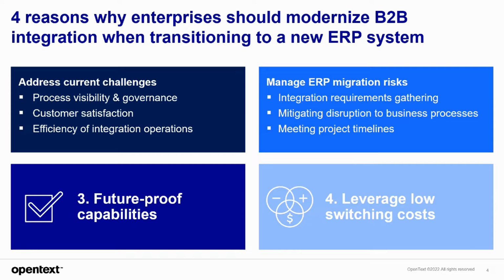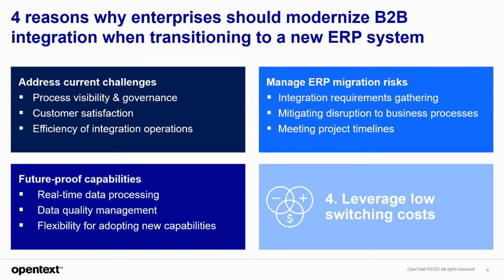Now, the third reason for leveraging modern B2B integration capabilities when you are migrating to a new ERP is really that it allows you to maximize the value of the new system by supporting things like real-time data processing, which is a key differentiator for modern ERP systems against the previous generation solutions. So supporting real-time integration through, for example, API-based connectivity is actually table stakes for modern integration solutions.